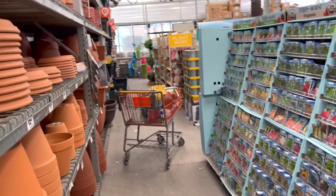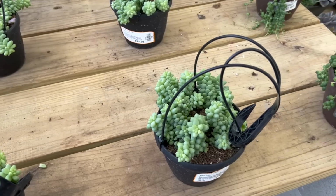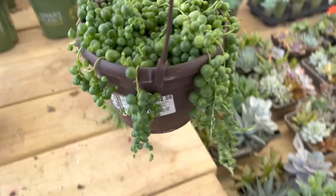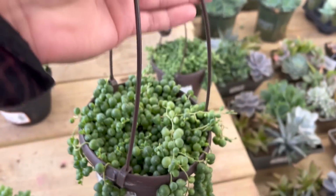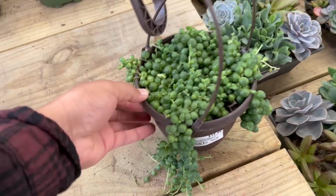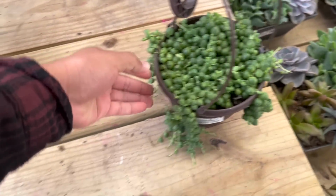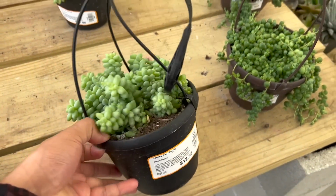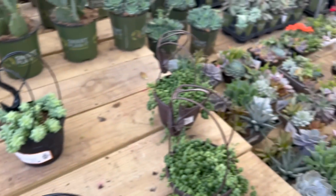Okay guys, just want to show you guys that. We're gonna go to Lowe's possibly and see what they have, but that is so exciting. I cannot believe that. Okay, also look what I just found. String of pearls. So pretty. Oh, and burro's tail. Okay, also could have fit the perlite, so we're just gonna go and pick up for that.